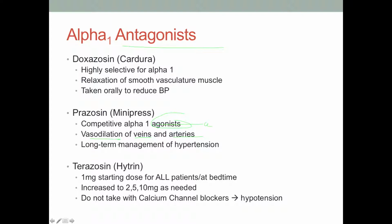It limits the resistance systemically. It's a really great treatment for long-term management of hypertension. It's been shown to be safe over years and months, so that's your prazosin. Terazosin, this is something that is a really potent vasodilator. It is started at a dose of about 1 mg.